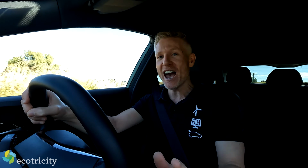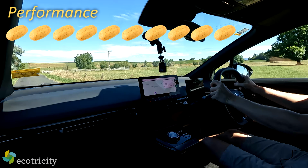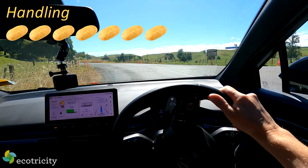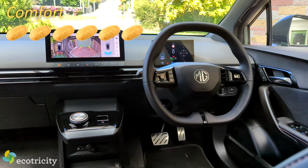And let's end that with a spud score. Starting with performance, and come on, you saw it. 10 out of 10 potatoes there because this thing is mad. As for handling, I'm giving it 7 out of 10 purely for the fun factor. It is wild. Comfort's next, and 6 out of 10. It rides just like a Tesla Model 3 when you're not throwing it into corners.